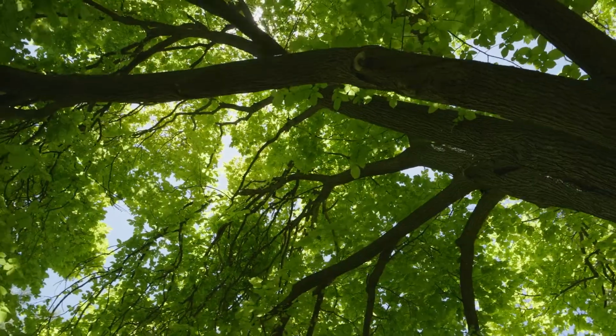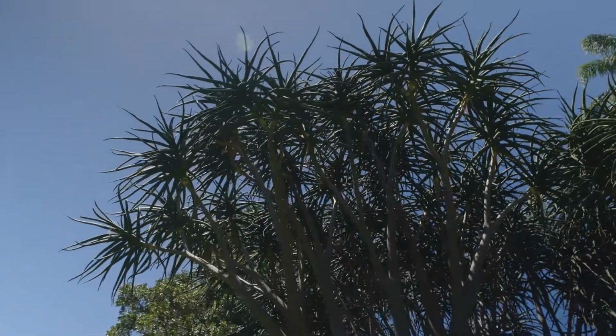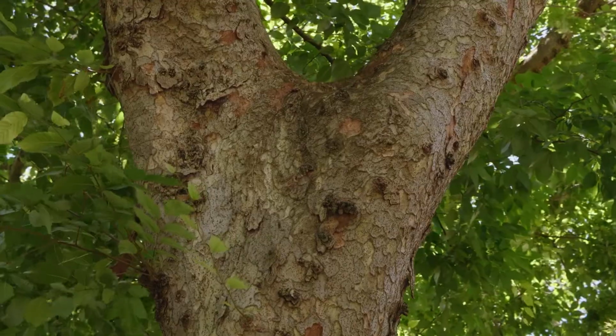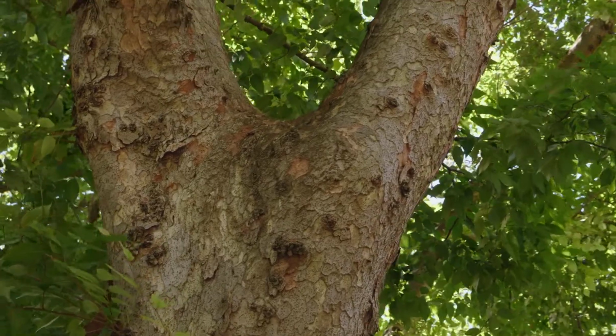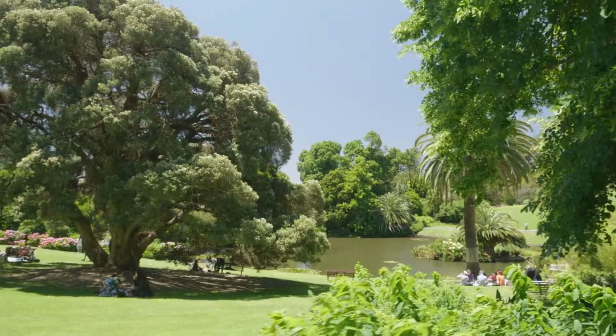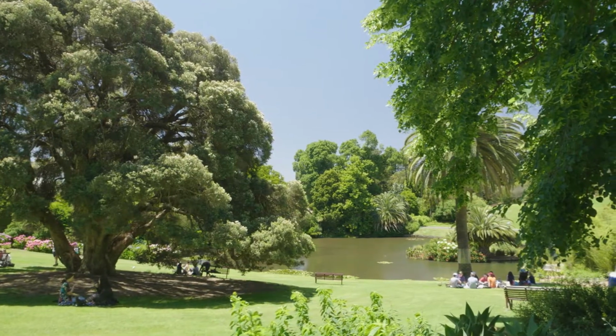The trees of the Botanic Garden are really special. There is an incredible variety of colors, smells, and textures. They also have a historical value. Standing there for hundreds of years, they have witnessed some key moments in the history of Australia and Australians that hang out in the gardens.